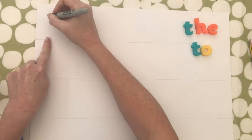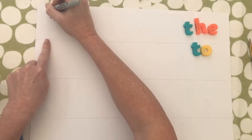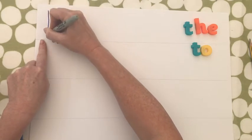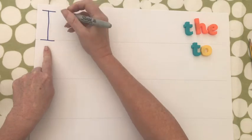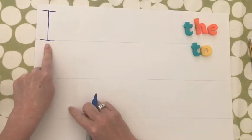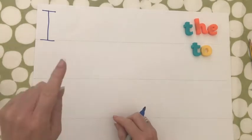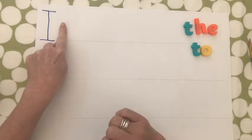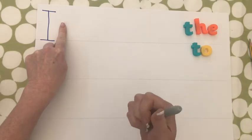So we're going to start over here and do a really tall I joining with me. Start at the top, go down and across and across. That's the tricky word, I. I went. So I need a finger space and then I need to be able to spell went. How would I spell went?